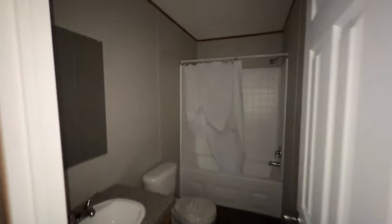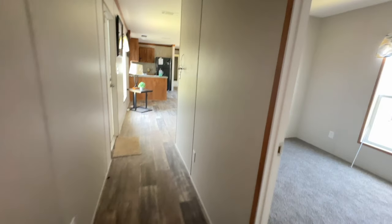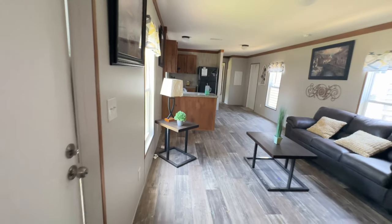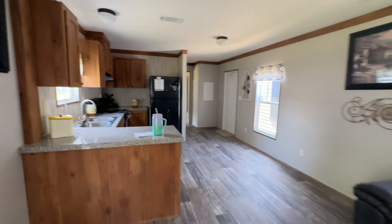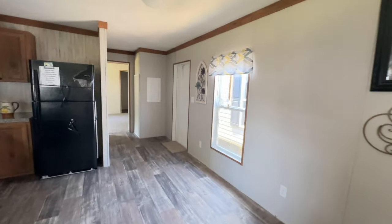All right, we'll take a peek back into these rooms as we're headed to the master. Again, this is the second restroom, the guest restroom. You have 2 bedrooms and a bathroom on this side. And then through the living room and kitchen, we'll take a look at the primary bedroom on the opposite side of the house. Right off the kitchen, you have the back door.